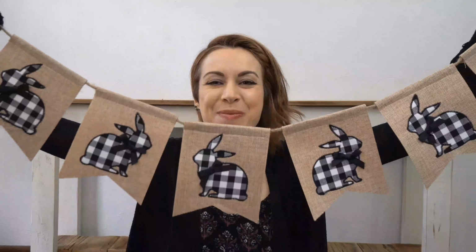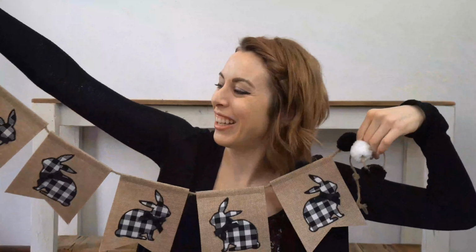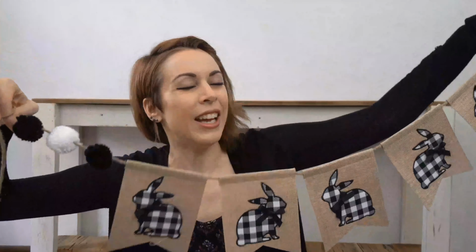So I got this little plaid bunny pillow. And they had this really cute plaid bunny banner, which I thought was so cute. I know, I say that word cute a lot. I really need to get a thesaurus and find other words.